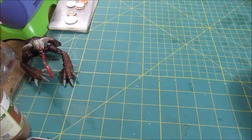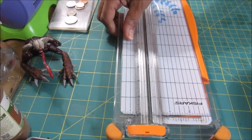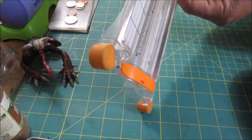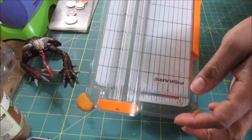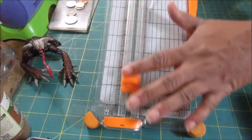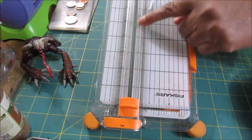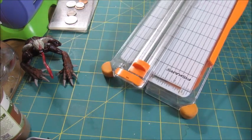And these things right here, these trimmers. Now I got this one. This one has to be one of my favorites because it has that thin wire. And I doubt you're going to be able to see it, but I'm sure those of you who have this particular one know about that wire right there, so you'll know exactly where you're cutting.